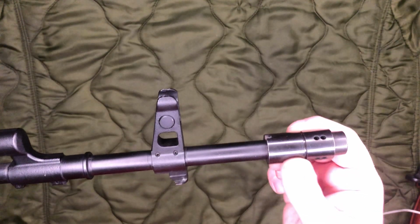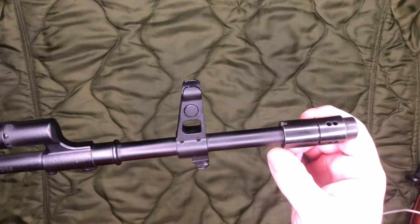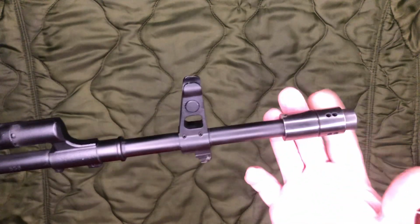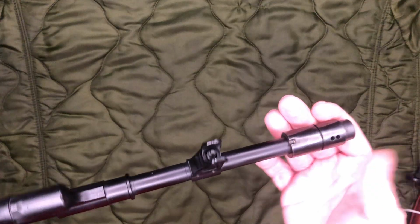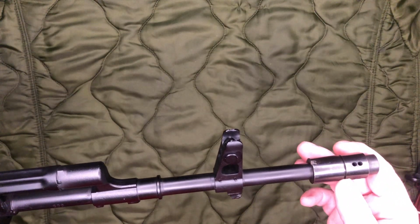At some point they made a slightly different muzzle brake, Poland did, and it had like a recess back here. It was still pinned on. It looked the same, like the same muzzle brake. I do not know the reasoning for that different style brake.